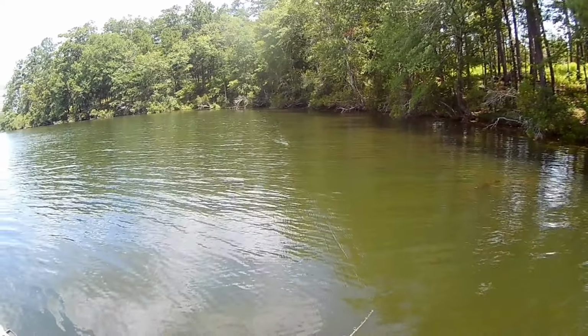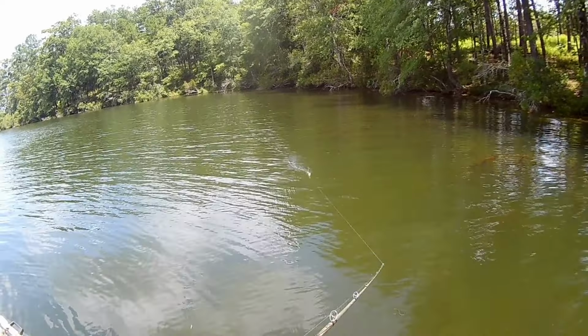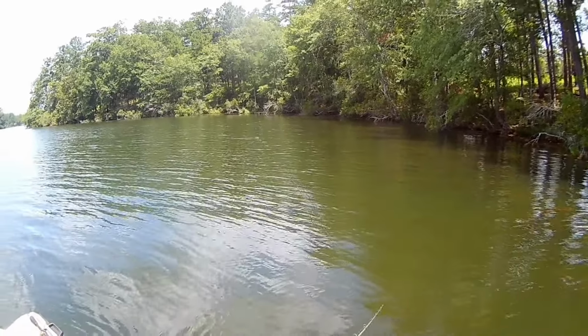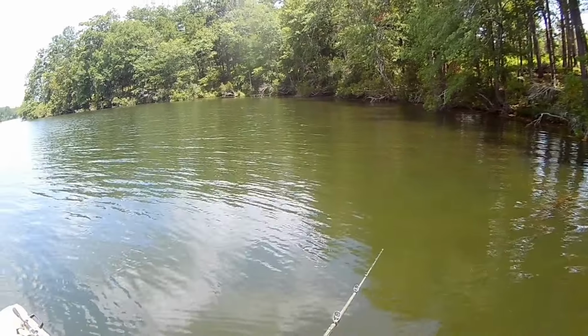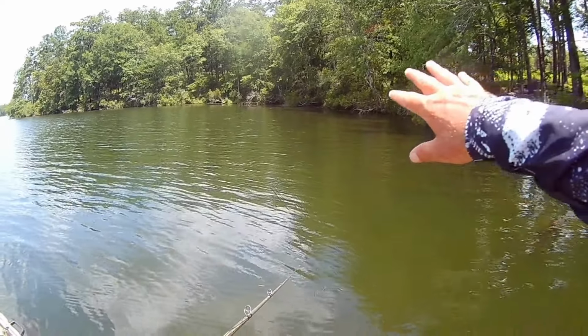You can do this from the bank. You can do this from your boat. This is a great place. And the thing about it is most lakes have something like this in some form or another. It could be a gravel patch, but you're going to have your overhanging brush, you're going to have a good drop off, and then you'll have where it just ends.